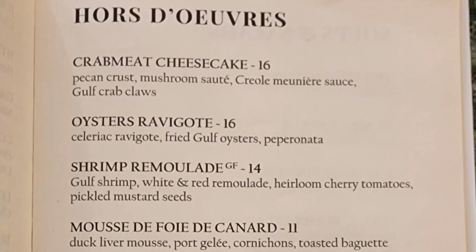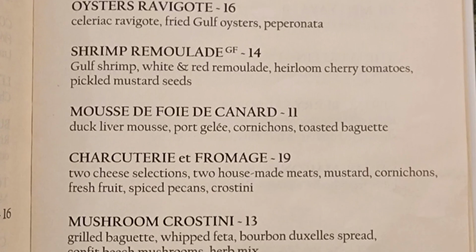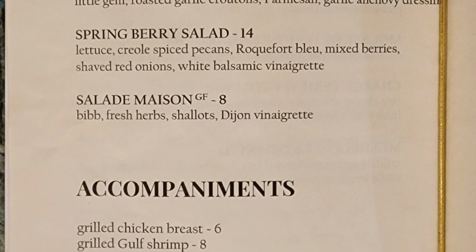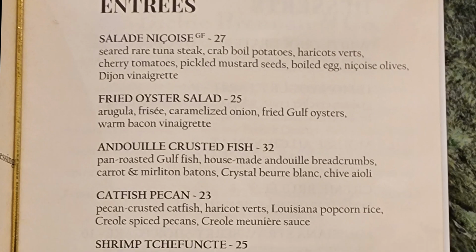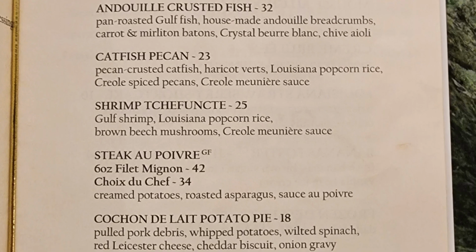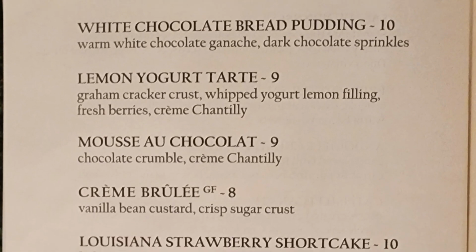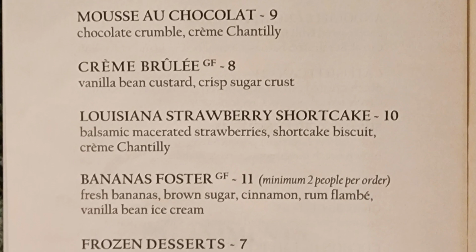Then we have hors d'oeuvres with crab meat cheesecake, oysters ravigote, shrimp remoulade, mousse de foie de canard, charcuterie à fromage, and mushroom crostini. Then we have soups and salads with turtle soup, gumbo ya-ya, the Werlein, spring berry salad, and salad maison. Then we have accompaniments with grilled chicken breast, grilled Gulf shrimp, crispy Gulf oysters, jumbo lump crab meat. Next, we have entrees with salad niçoise, fried oyster salad, and Dewey crusted fish, catfish pecan, shrimp chaurice, steak au poivre. Then we have cochon de lait potato pie, brasserie burger, pesto, and burrata pasta. Next, we have desserts with white chocolate bread pudding, lemon yogurt tart, mousse au chocolat, crème brûlée, Louisiana strawberry shortcake, bananas Foster, and frozen desserts.